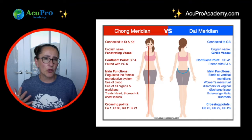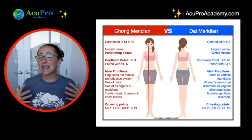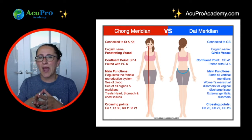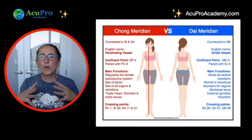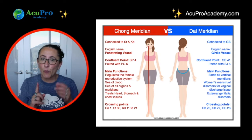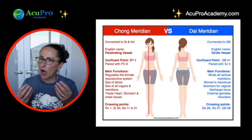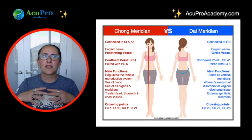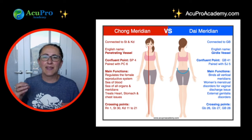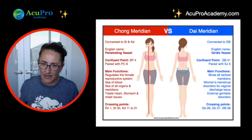Let's look now at the Chong versus the Du vessel. The Chong vessel is the sea of blood, which means it connects to the female reproductive system very well. It's also the sea of Yuan Qi, source Qi. And so what does that mean in clinical practice? It's very grounding. It brings the energy down to our feet. And it is really connected to kidney and spleen meridian. The confluent point is Spleen 4, which is such a point we use for fertility, for pregnancy, for any female reproductive system. And then we pair this with Pericardium 6, which is the confluent point of the Yin Wei vessel.